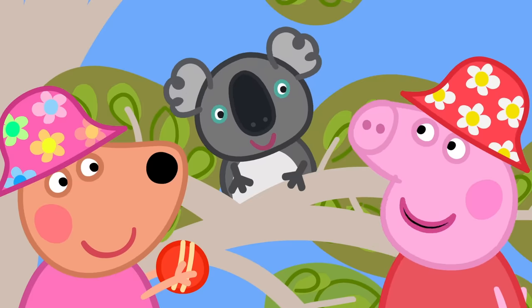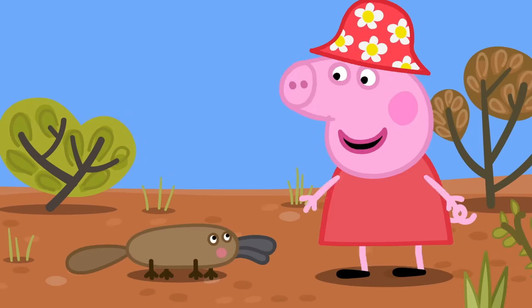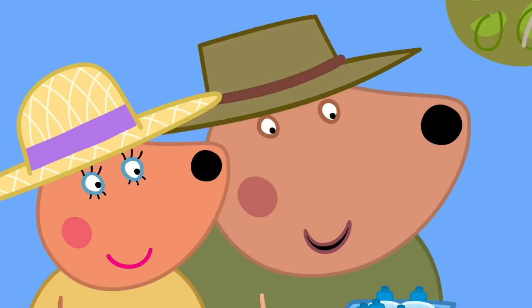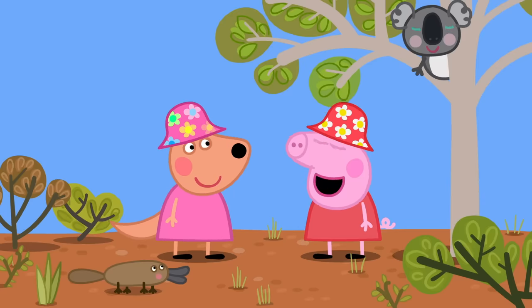That is the sweetest animal I've ever seen. But you are sweet too, Mrs. Duckbill Platypus. Yes, you are. Okay, everybody, it's home time. You're staying at our house tonight, Peppa. Yippee!